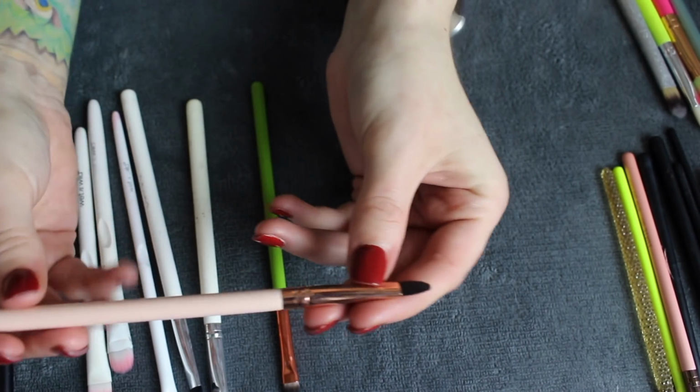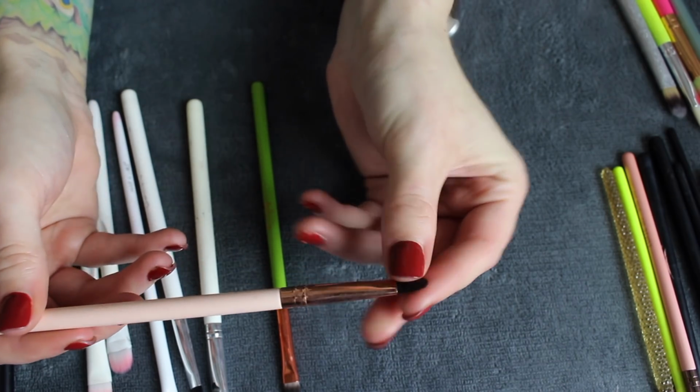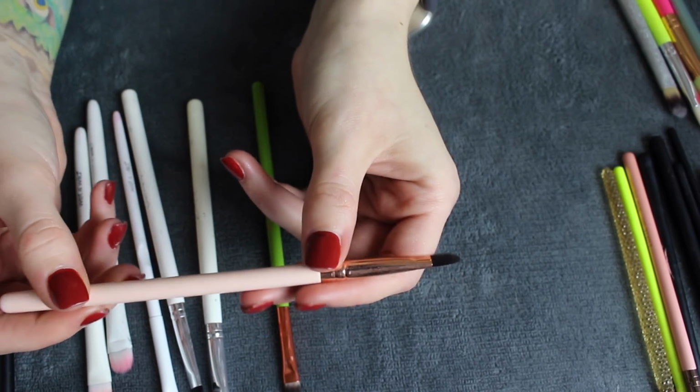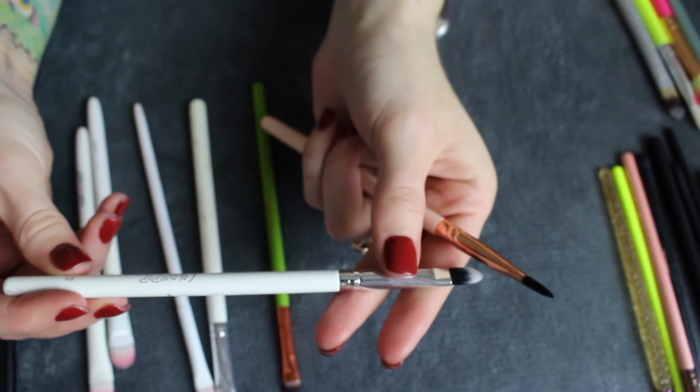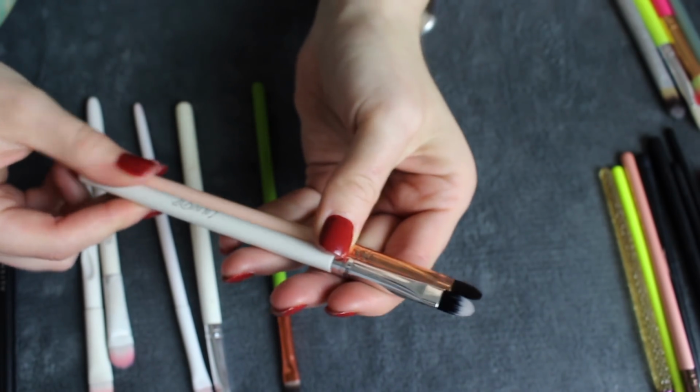This one's also one of those Colourpop brushes that was free with purchase. This was back before they even had brushes, and it does a great job. I wish this was an actual brush. This might be a brush in their collection. I don't know. Actually, yes it is. I have it right here. It's the E3. I think this is pretty much the same. I really like this one. I think this does a great job.